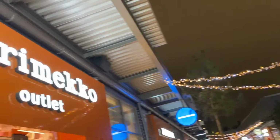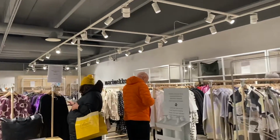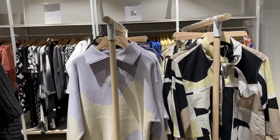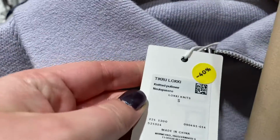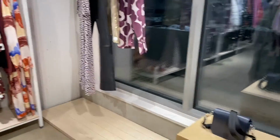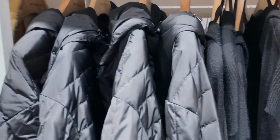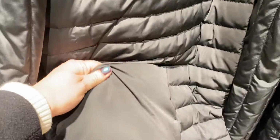Then here is Marimekko. That's maybe the most famous Finnish brand after Nokia, I would say. So they also have an outlet store here with the clothes and then some home stuff and fabrics, because it's very popular here to create your own curtains with Marimekko's fabrics and so on. They are very famous for this big flower that you might have seen in some of the footage already.